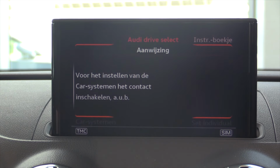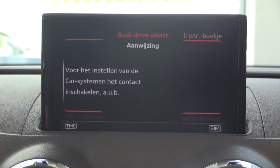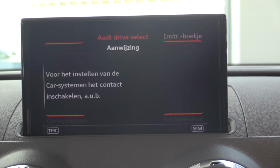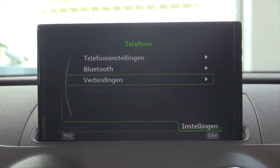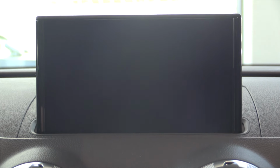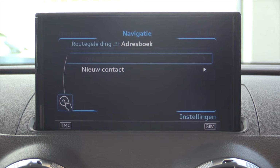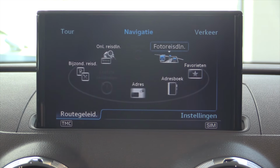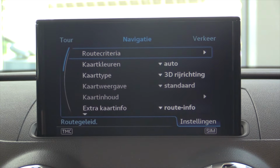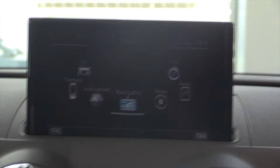Car settings. This car has also the launch control. You turn the sport mode on and you press the brake and the throttle to 4000 RPM, and when you release the throttle, the launch control activates. Audi Connect, navigation, you can set the suspension up of this car. Set up MMA.